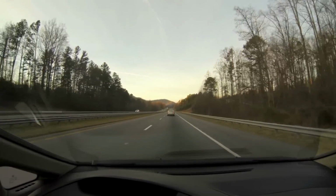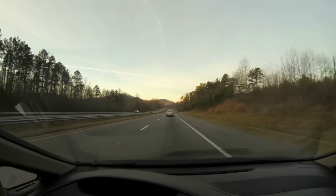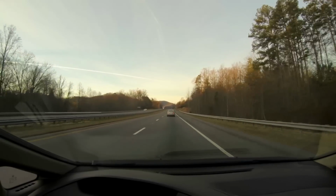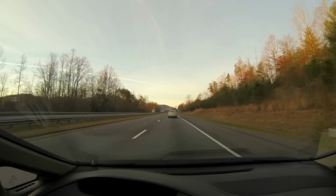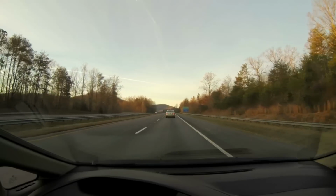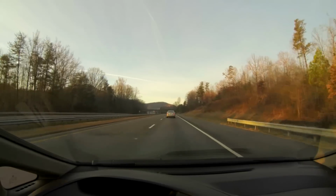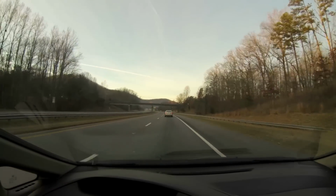I'm not going to show you every step of the way on up through here, or if I do, I'll probably speed up the video. I'm shooting with a GoPro Hero 3, which is hanging from my windshield. I put one of the little mounts up near the rear view mirror, and the GoPro Hero 3 is now hanging upside down, which is pretty cool. The little camera itself has a setting where you can make it shoot video upside down.